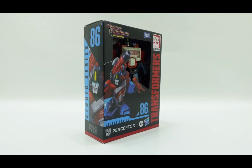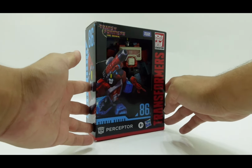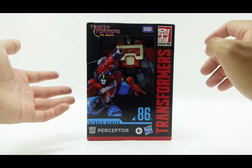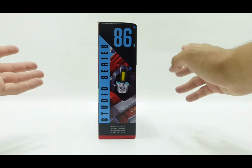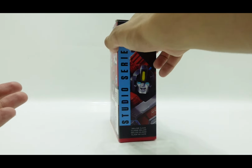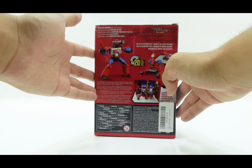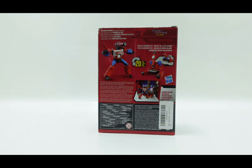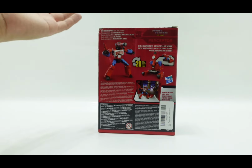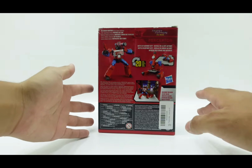So the packaging on Perceptor looks really nice. Right here on the front side we get a really nice CG render of Perceptor. We have the figure inside being a very large Deluxe 8611. Right here on this side of the box we get a closer shot of Perceptor's face. Looks really nice. And if we take a look at the back side of the box, he is a sort of triple changer slash dual changer, but honestly I'm just going to be using the main two modes. His iconic movie scene is the Battle of Autobot City.